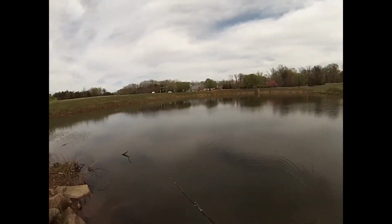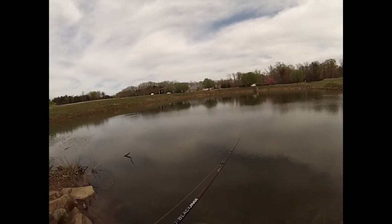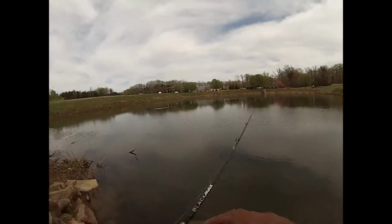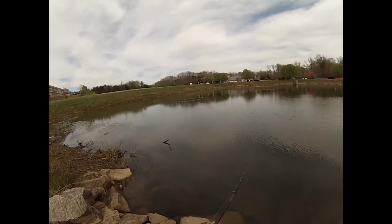But if it's heavy braid on light lures, it's not gonna do too much for you. It is going pretty hard today. I mean, so far, the only thing we've gotten hit on was a bluegill.